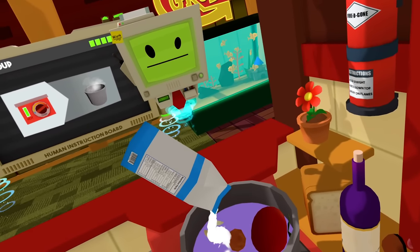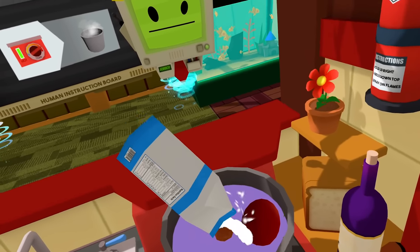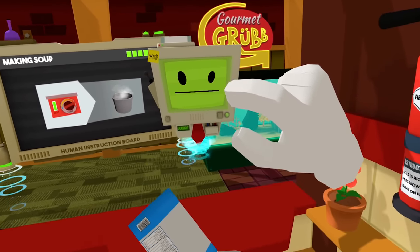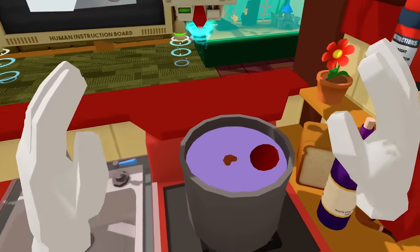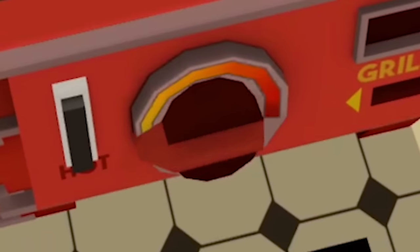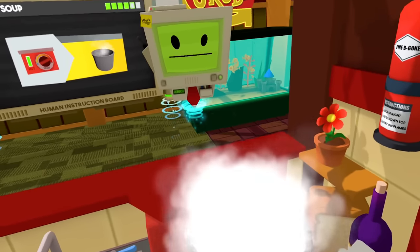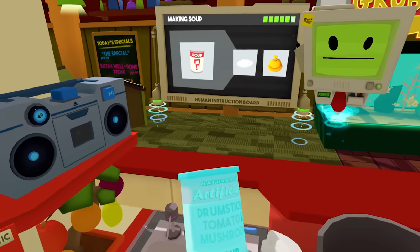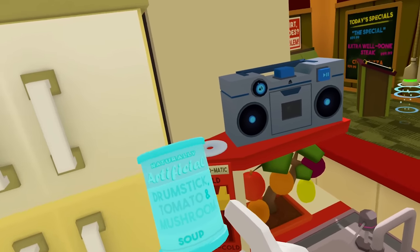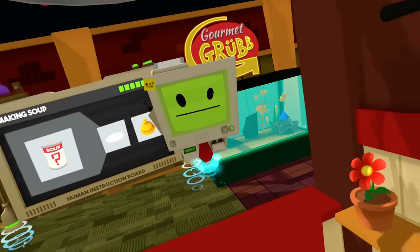Fill it up. A nice milky purple color it should be. And then, when it's nice and full, almost to the top. Almost. Like that. That's enough. Then, we turn it on because I forgot. Full steam ahead. And when it's very foaming like this, you know, it's almost done. And here we are, with a nice drumstick, tomato, and mushroom soup. But mainly it's just wine.